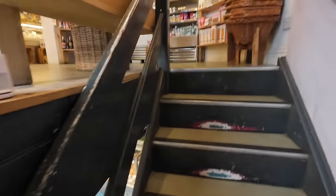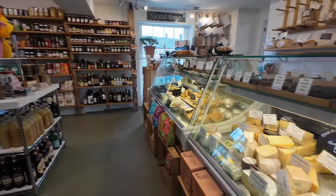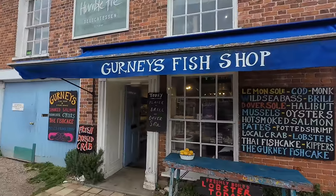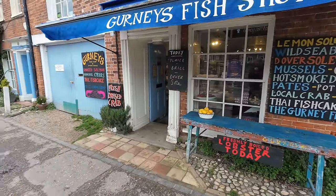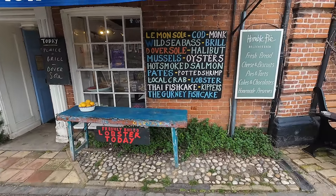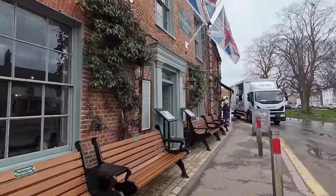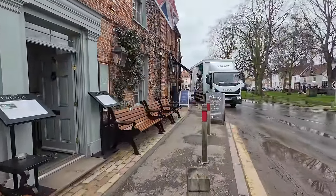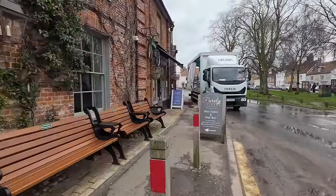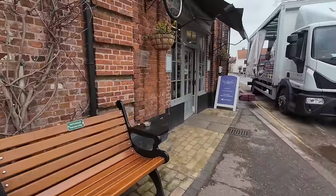There's a bit of a delicatessen up here. Let's have a look. Ooh. Yeah, that's really nice in there. And to be honest with you, I've still got a fridge full of seafood, so I didn't really need anything. So I didn't get anything, weirdly enough. Another bar and restaurant. Oh, beautiful doggy accessories in there.